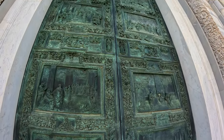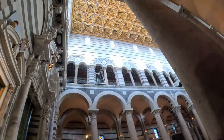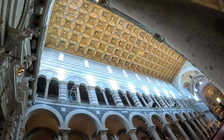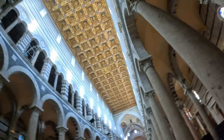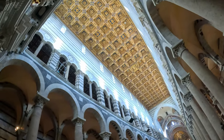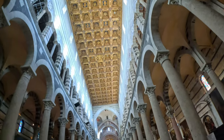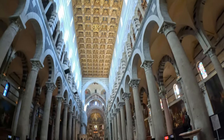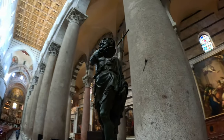The gates of the cathedral are just a work of art. Inside the cathedral there are plenty of Renaissance paintings. Sculptures are also very realistic.